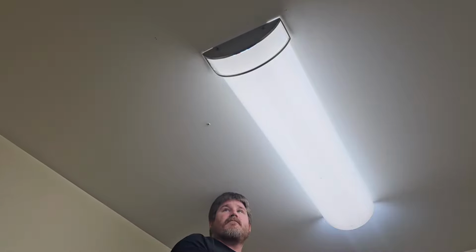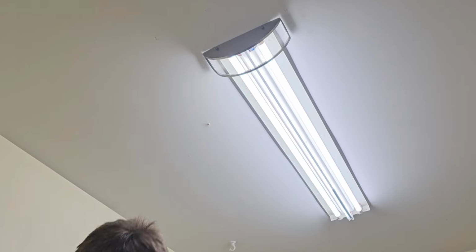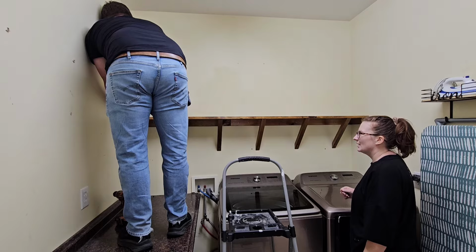We are keeping this light. I know it's kind of ugly, but it works, and we just bought new light bulbs for it not long ago, so we're going to keep it. It may not be the prettiest thing, but it definitely lights up the room.